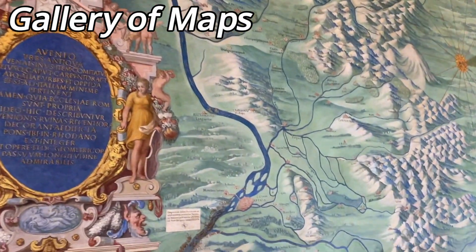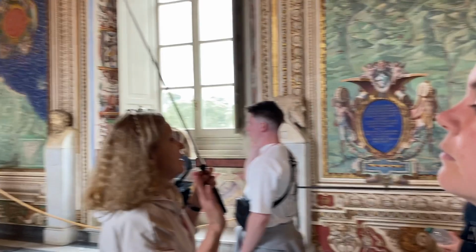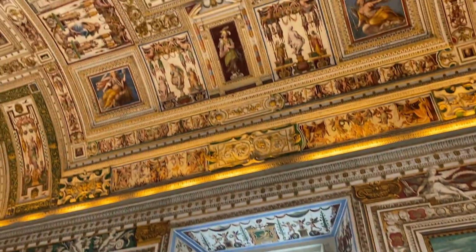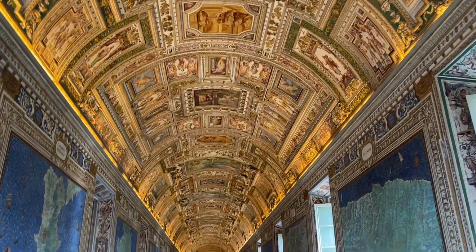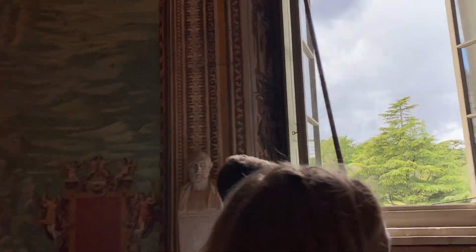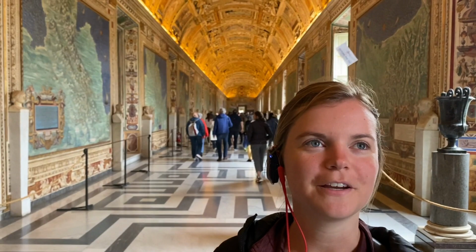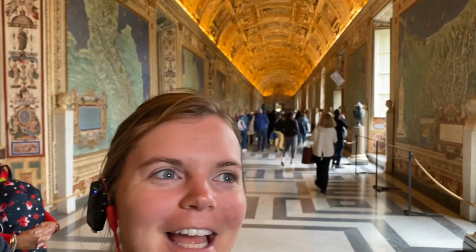This is my kind of art. Very useful and practical, as well as beautiful. Wow. It's a very long corridor of just maps. You want to say something, Noelle? It's very, very over the top, but very beautiful. It's like, whoa, so much to look at.